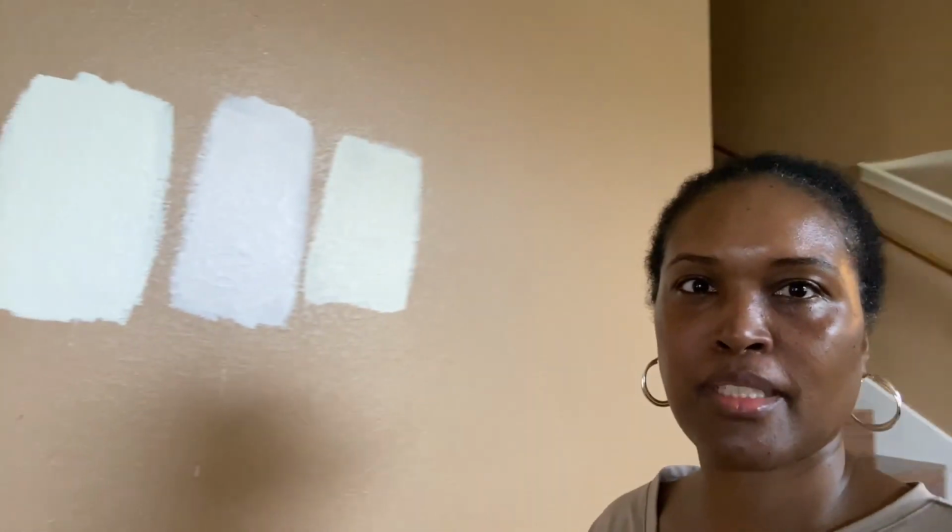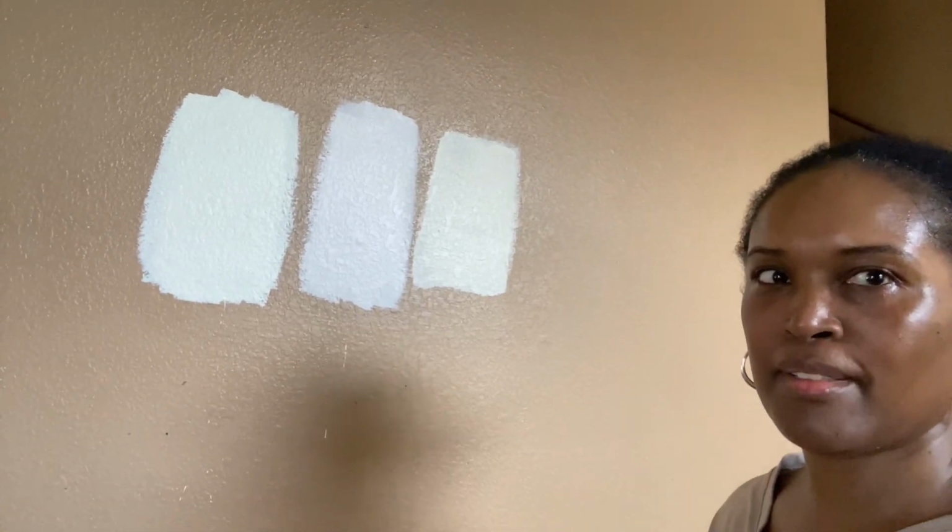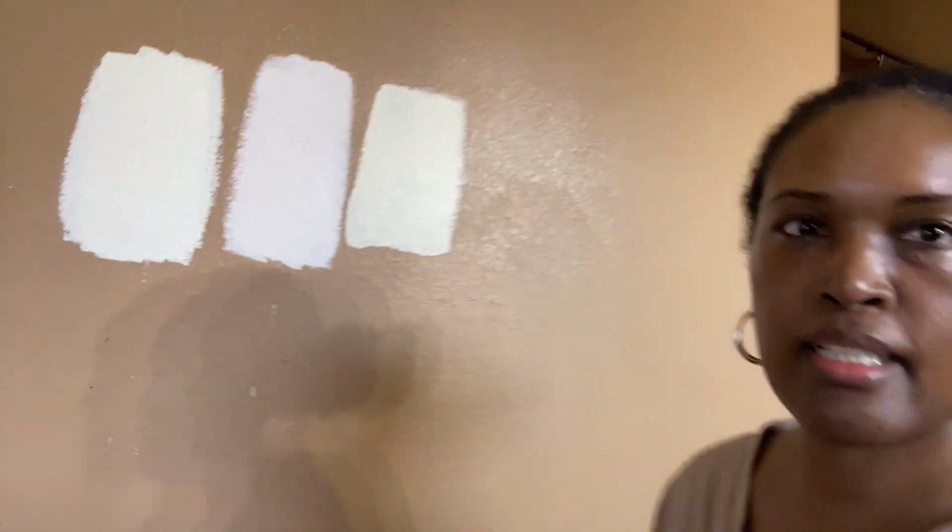I don't think the color that I chose is the same color that they said it is. I think the lady mixed another color in, but these are the colors. I know I showed y'all before. This is them dried down. Maybe I need to turn my light on so you can see. So this is the color dried down.